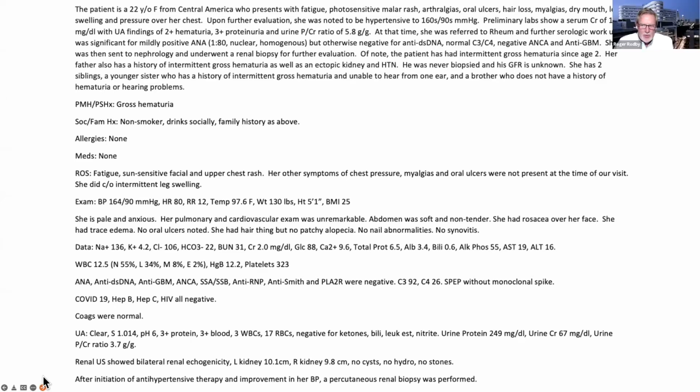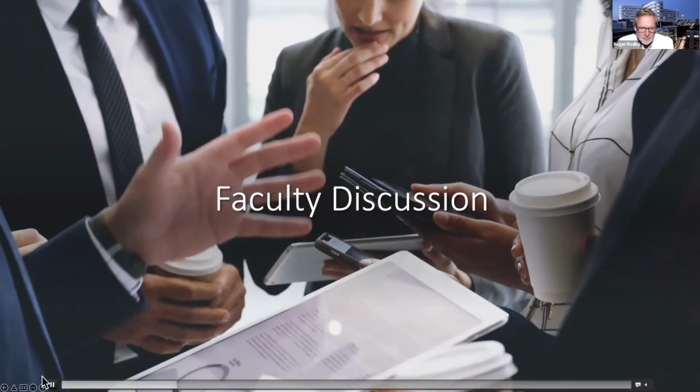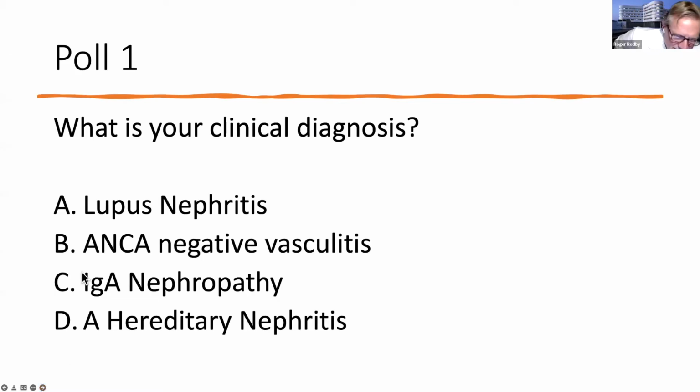So we have a poll we're going to put out before we show the pathology. What is your clinical diagnosis? Please vote, everyone. We have no way of telling. Do we think it's lupus nephritis? Do you think it's ANCA-negative vasculitis? Do you think it's IgA nephropathy or a hereditary nephritis? We put hereditary because it encompasses a lot of things.